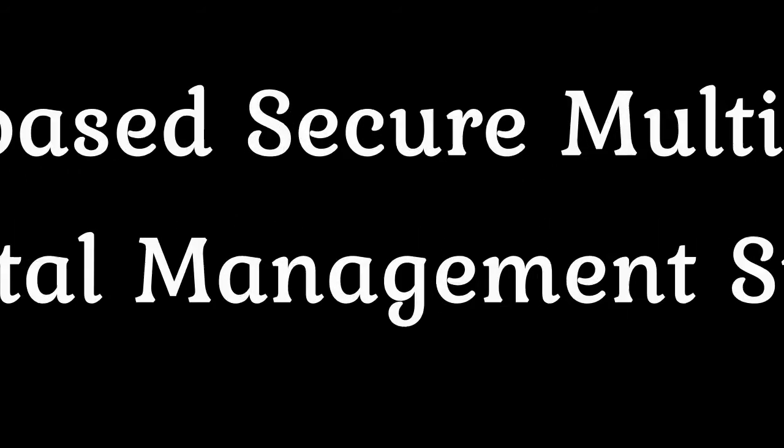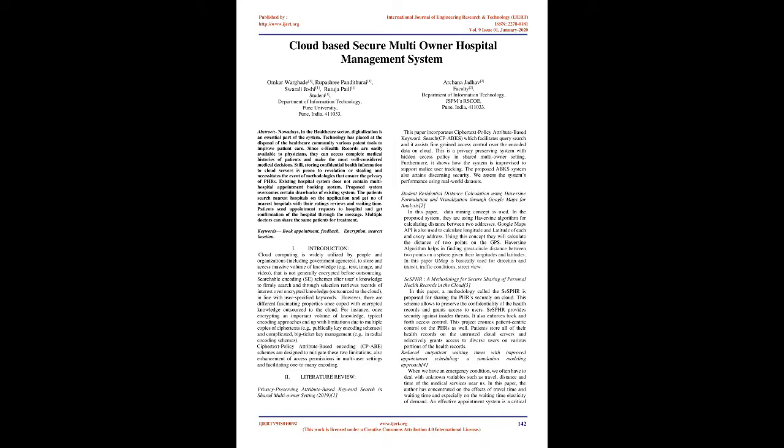Cloud-based secure multi-owner hospital management system. Abstract. Nowadays, in the healthcare sector, digitalization is an essential part of the system.